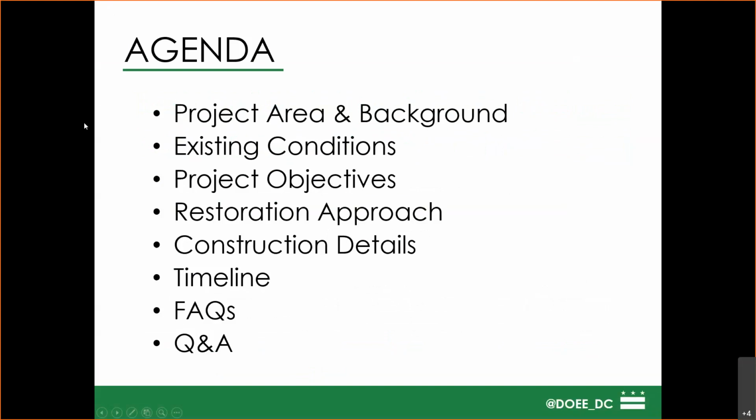Our agenda for this evening. First, we're going to focus on the project area and background. So what part of Douglas are we working on, and the background as to why this is important. We'll go over the existing conditions, what's currently there at the site. We'll go through the project objectives of DOEE's work, what our restoration approach is to get this land back to an environmentally sustainable level, the construction details, which I'm sure you're interested in as a community member, the timeline of the work, some facts, and then we'll have a short Q&A session at the end.